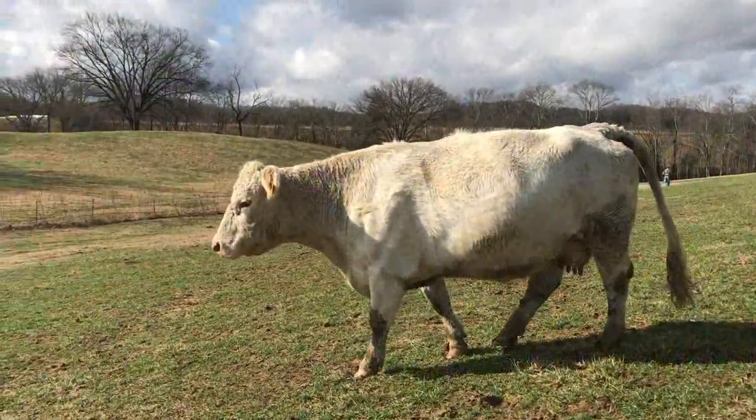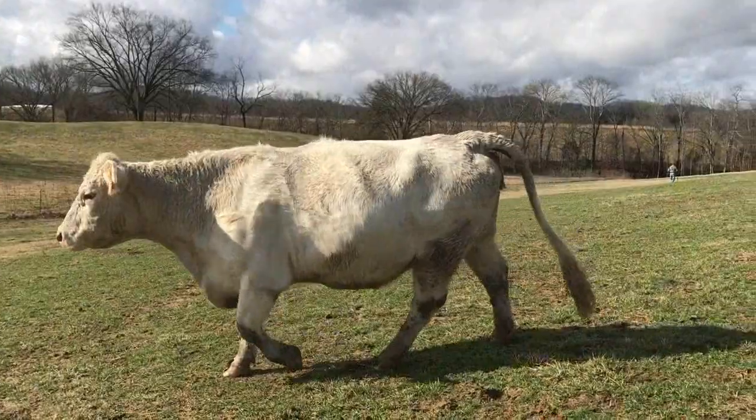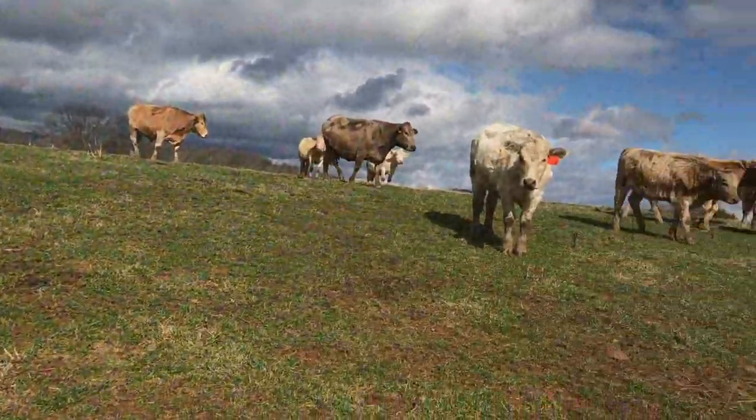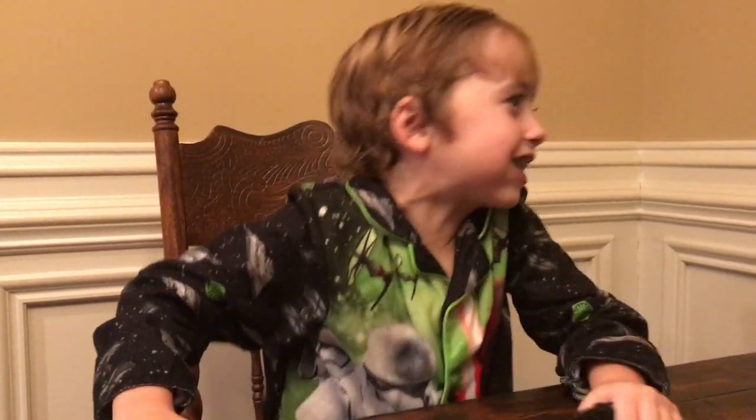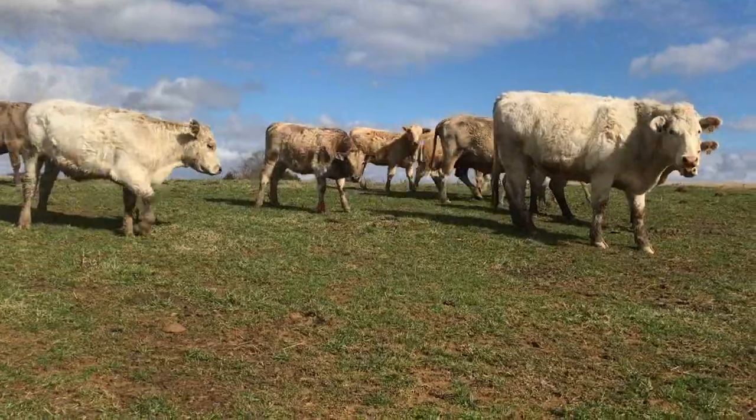I got a dadgum cow. I got all kind of dadgum cows. I got a bunch of dadgum cows.